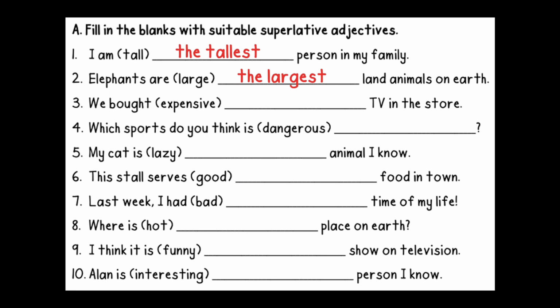For number 3, we bought the most expensive TV in the store. Expensive. There are 3 syllables in this adjective, so we will use the 3 and more syllables rule. We just add the most. The answer is the most expensive. For number 4, which sports do you think is the most dangerous? The adjective here is dangerous. How many syllables do we have in dangerous? Dangerous. There are 3. Using the 3 and more syllables adjective rule, we just add the most. So the answer is the most dangerous.